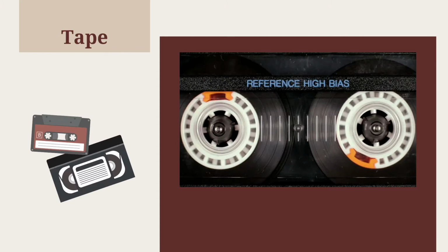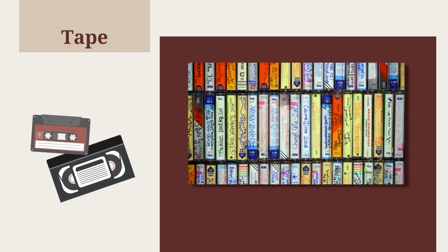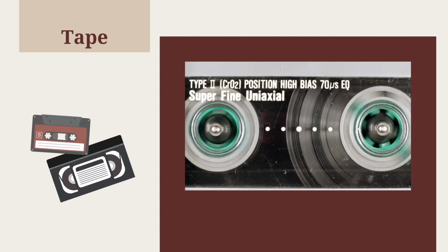Over time, the magnetic tape in your video and audio cassettes starts to break down. Now, the best method to preserve these is through digitization, but storing them upright in a cool, dry place will help reduce degradation. In addition, magnets are in a lot of old technology, and storing tapes near them may end up wiping your tapes. Be kind, rewind.